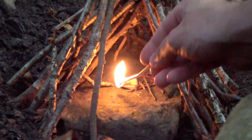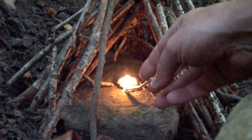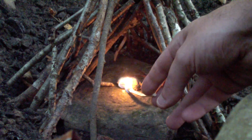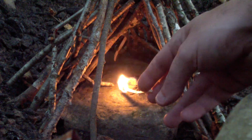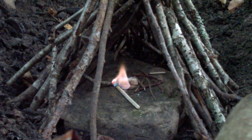Little TP action, and you know, this probably won't work, but whatever, at least it kept me occupied for a little while. Put that match in there, let it burn, see what happens. That's about a 1/2 cube of Esbit. I just took the partial out of my cook kit and filled it with 2 new ones.